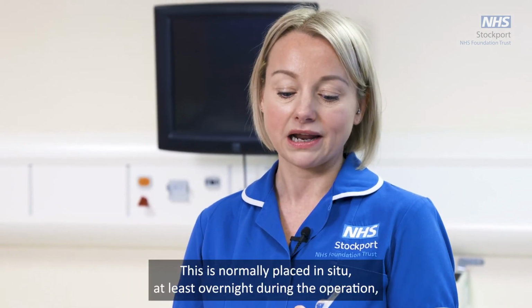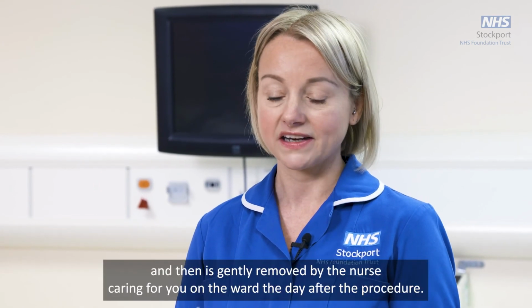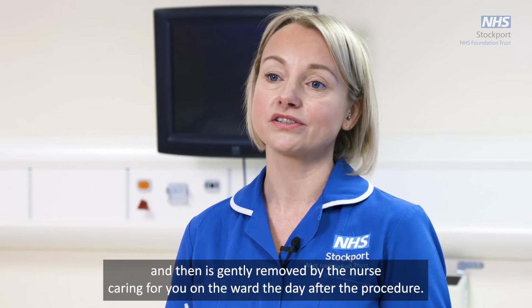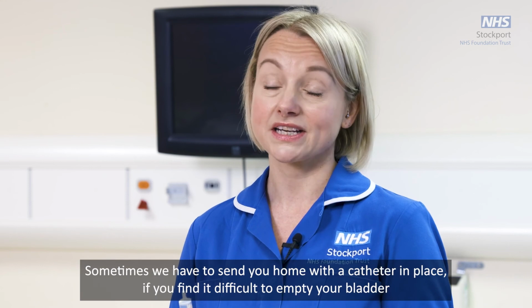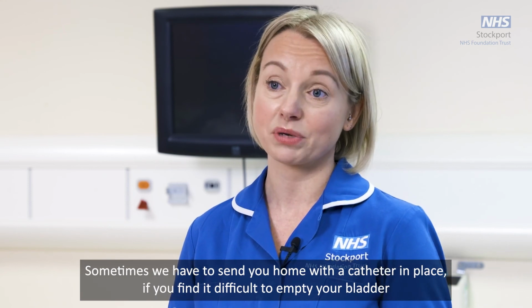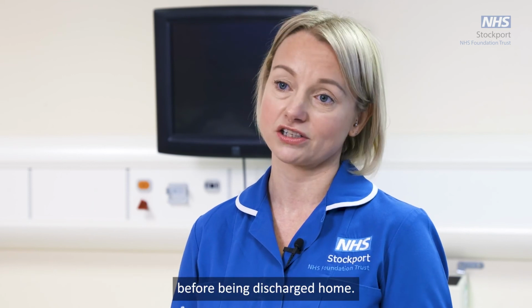This is normally placed in situ at least overnight during the operation and then is gently removed by the nurse caring for you on the ward the day after the procedure. Sometimes we have to send you home with a catheter in place if you find it difficult to empty your bladder before being discharged home.